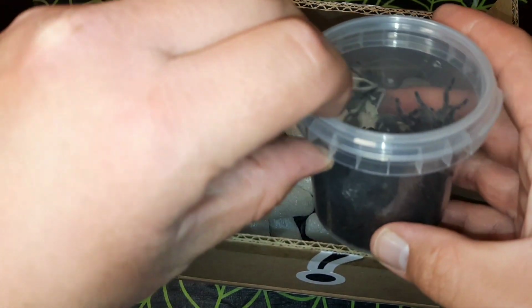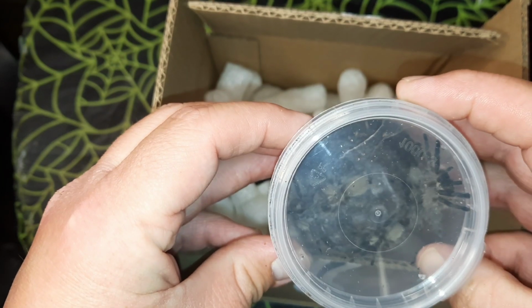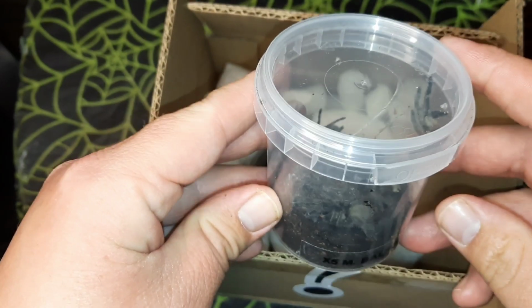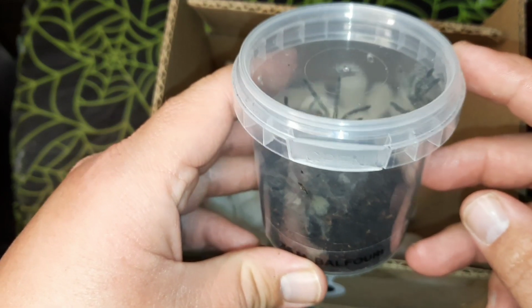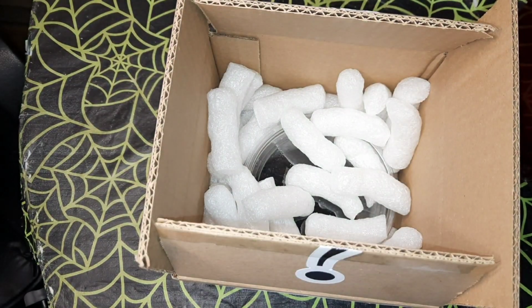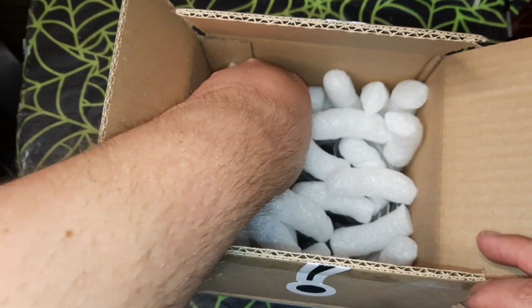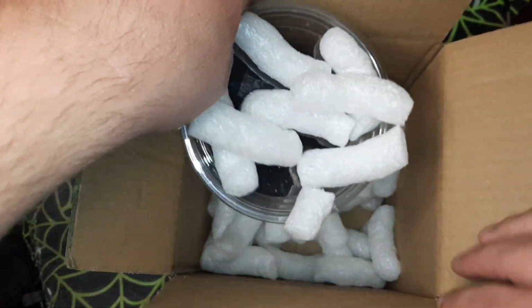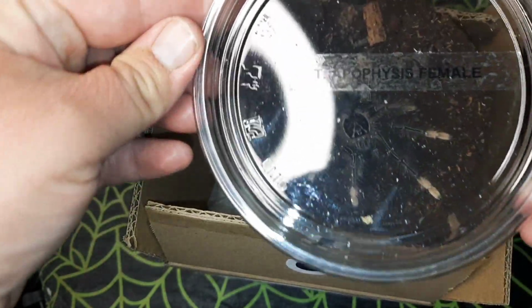So, and then we've got 5 Monocentropus balfouri. So I now have a balfouri communal. So, I do like the balfouris. I do currently have a balfouri that came to me as part of someone's collection when they were getting out of the hobby.